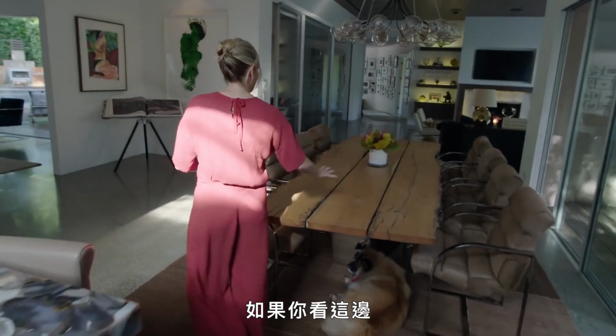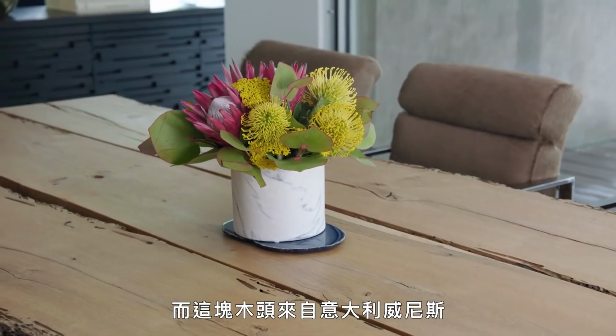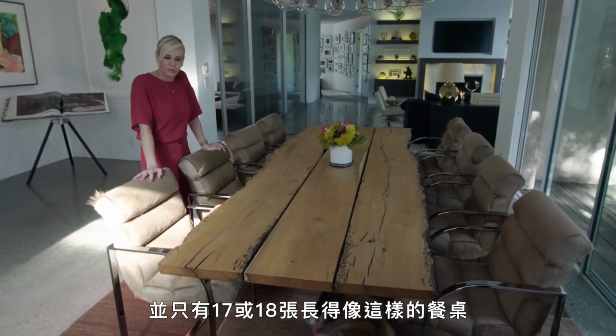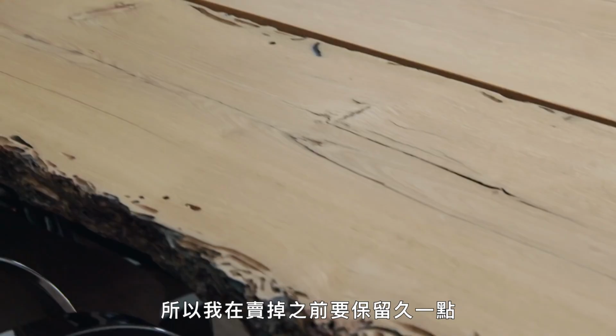If you come over here, this is my dining room table, and the wood from this is from Venice, Italy, from the piers in Venice, Italy. They reclaim the wood, and then there's only like 17 or 18 dining room tables like this. So I gotta hold on to this for a while before I sell it.